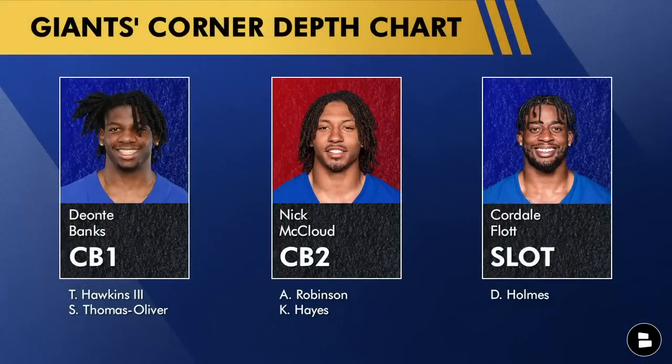Outside of Banks, though, it's nothing but question marks for me on this Giants corner depth chart. I like Nick McLeod, but I don't want him being my boundary corner. He's more of a slot for me.